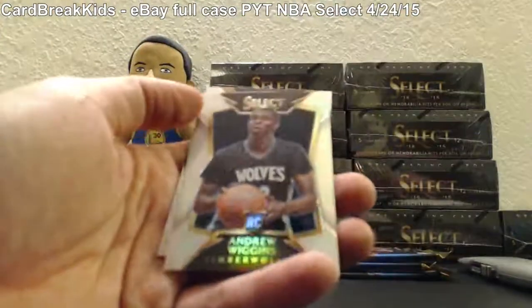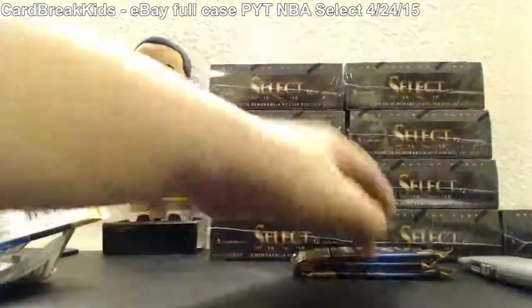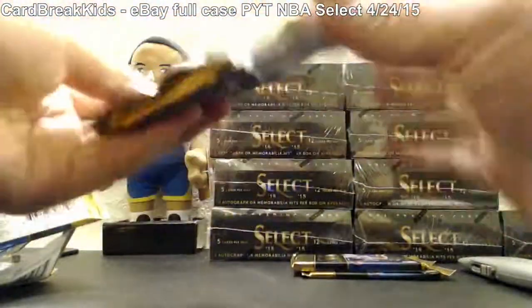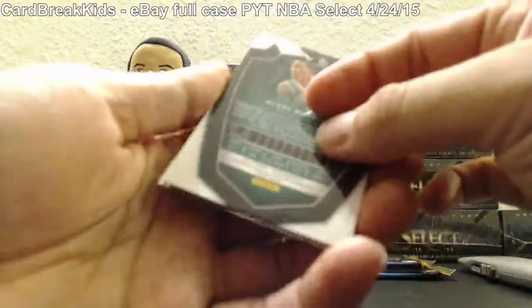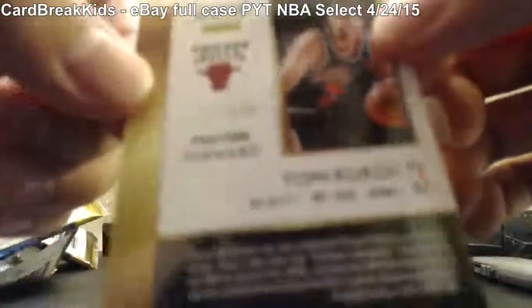Prism, Andrew Wiggins. Prism Wiggins. This is kind of building it up right now, Davis. Maybe it's going to be in the last box again like yesterday. Or maybe not. Blue, Aaron Gordon. Oh, and that's it. Sorry. Gordon Hayward. Toni Kukoc, autograph, Chicago Bulls. Number 109 out of 199, Toni Kukoc.